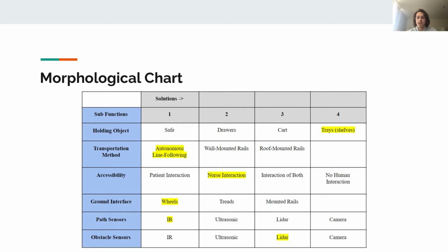Next was accessibility, the fundamental question of how and who our robots were going to interact with. This impacts interface, display, and a lot of other aspects. So this was an important area to discuss different solutions. Would we want the robot to only interact with patients, nurses, or both, or require no human interaction at all?